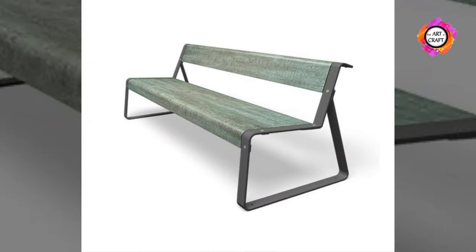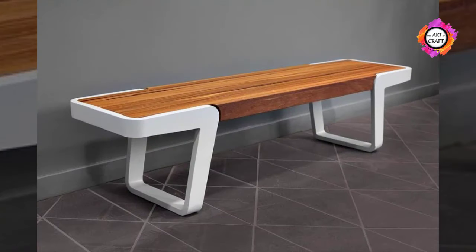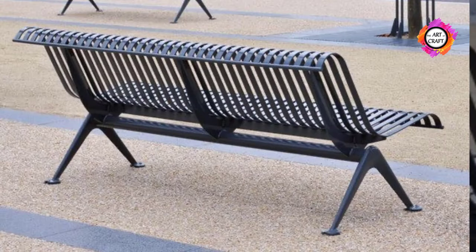Second one is material used in construction. Strength of bench. The material used in the construction and the design of the bench determine if the bench lasts or not. Just like wood, you have to consider how well the metallic outdoor bench will hold against harsh weather. You will also want to consider if the appearance matches the look you are wanting in your outdoor space.